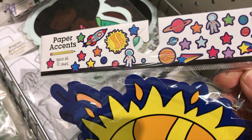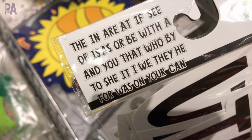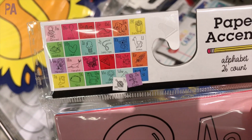Of course, as I always tell you guys, one of our favorites. Who wants to learn sight words? They have those too. These would be amazing for home learning too. And then here is another alphabet paper accent set too. I think these are so much fun.